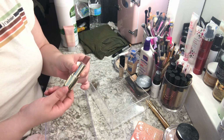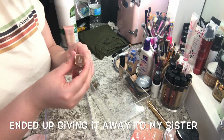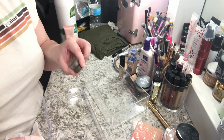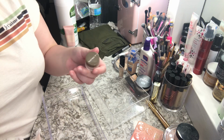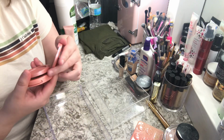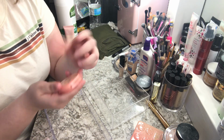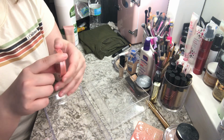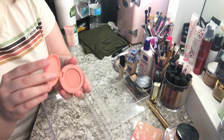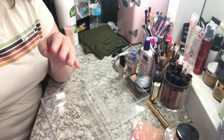I'm going to keep this lipstick from Milani, the Matte Naked 61. And I'm going to keep this LA Colors brow pomade in soft brown. This thing is actually pretty good. And then I have these blushes. I'm actually going to offer these to a friend. I have Tarte Supreme and Tarte Stellar. So I'm going to give those to a friend.